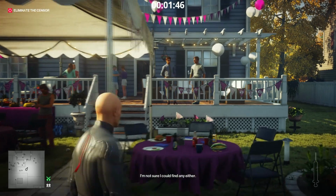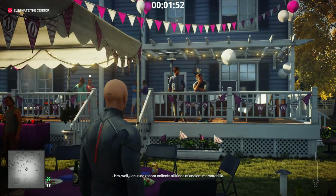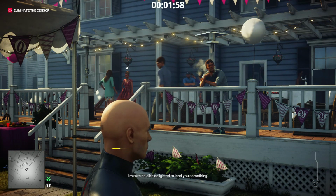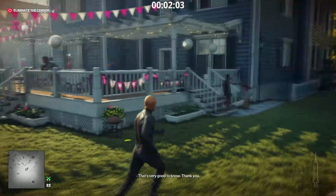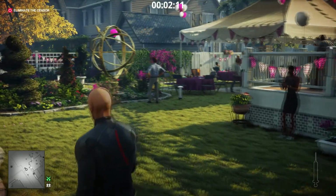I think that's him. Could it be him? That dude right there, the glasses? He's got a blue shirt, glasses, and his hair is about the same. I'm gonna keep my eye on him for a little while. But I have to also dodge whatever her face is.